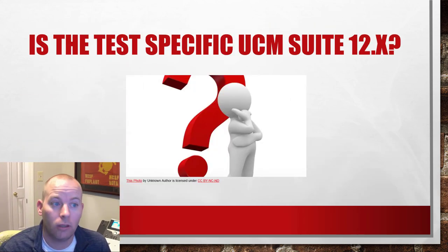So is the test specific to the 12.x version?